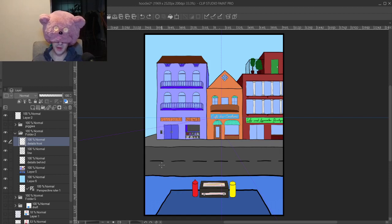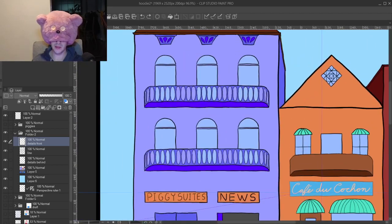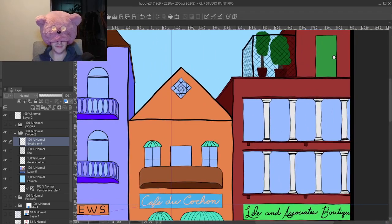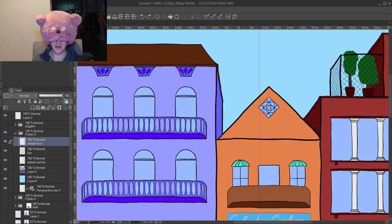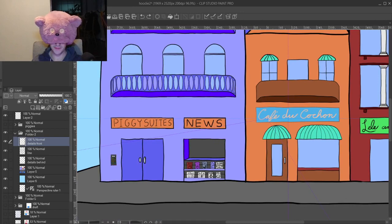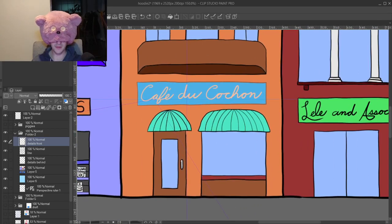I'm happy with the general shape of the buildings. I'm happy with the color choices. The signs do look better compared to the previous one I was doing. The lines are squiggly, which I kind of wanted, because I could have done perfectly straight lines, but I wanted it to be a bit squiggly. I like some of the details I put in so far.